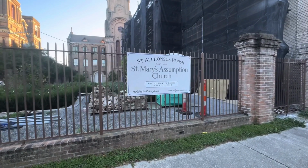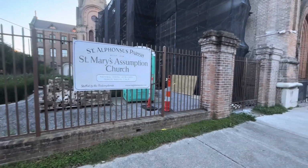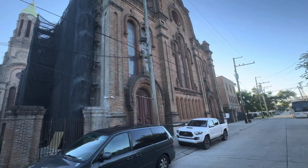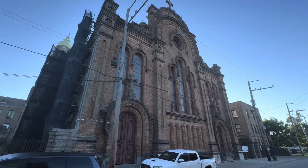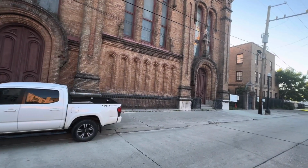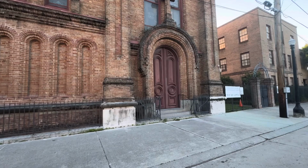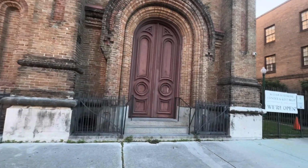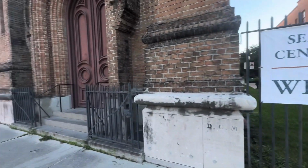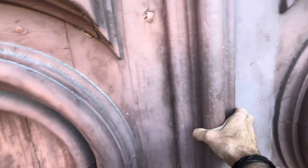All right, we are on Josephine Street in the Lower Garden District at St. Alphonsus Parish, St. Mary's Assumption Church. This is a beautiful church. If the door is open, we're going to take a look in. I go to Mass here at this church. This is also the location of the Father Seelos Shrine, and the efforts to get him beatified. If you're Catholic, you know what that means. I'll show you that. Again, lots of interesting history. Yeah, the church is not open.